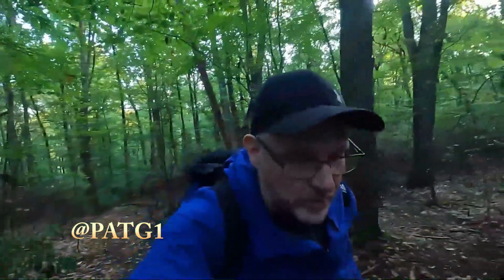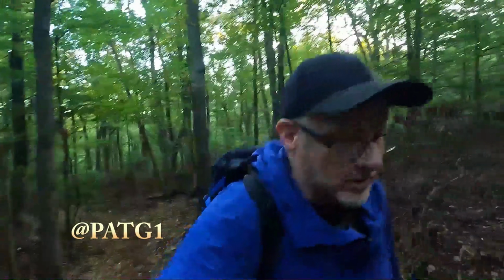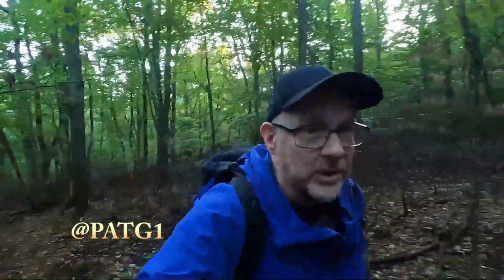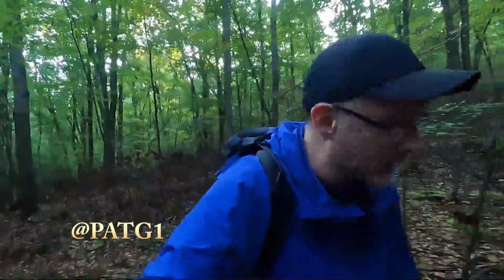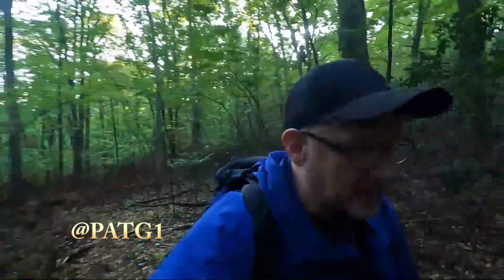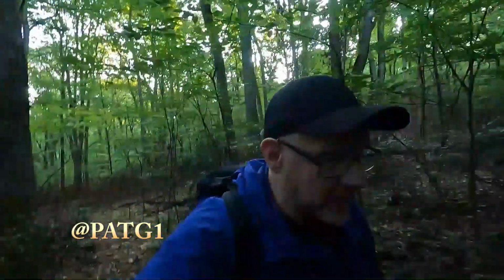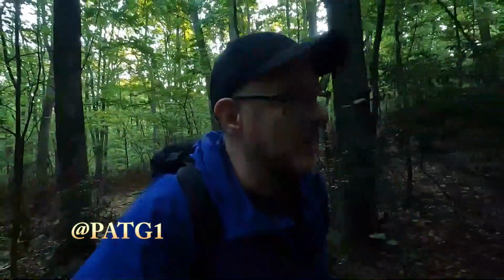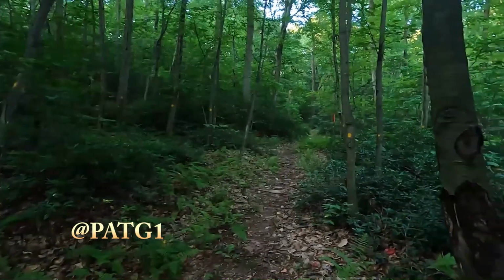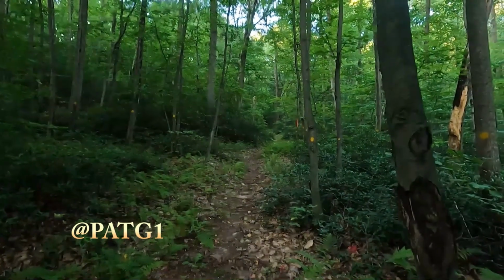Looks like a controlled burn was done in this area, but it doesn't look like it burnt very well. The ground was probably too wet. Some of the undergrowth was killed, but I've seen better burns. This isn't one of them. Lots of different trails. I guess they're going to burn this area also.